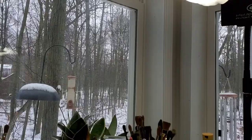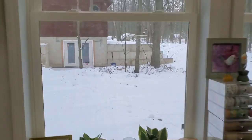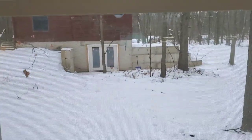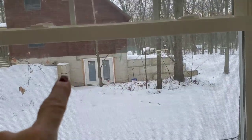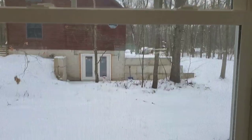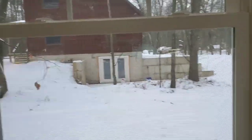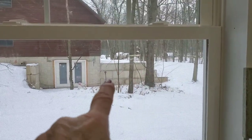Now, as you remember, let me turn the camera around again, and I will walk you over here in my messy studio. There's a lot of work going on here. As you remember, last summer, the excavator put these walls in. These are temporary walls. They were to help prevent erosion from all the topsoil that was being put in. So we're going to be putting our hot tub over at this wall over here.